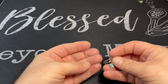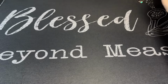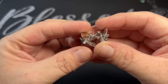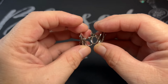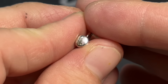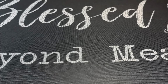Ooh, more opals. Little pixie fairy holding a little opal. That's so sweet. I'm sure that's going to be sterling. These are of very good quality. They are heavy and very good construction. Oh yeah, those are stunning. They say something. See sterling and then like a maker's mark. Vendel. Vendel. Very nice.